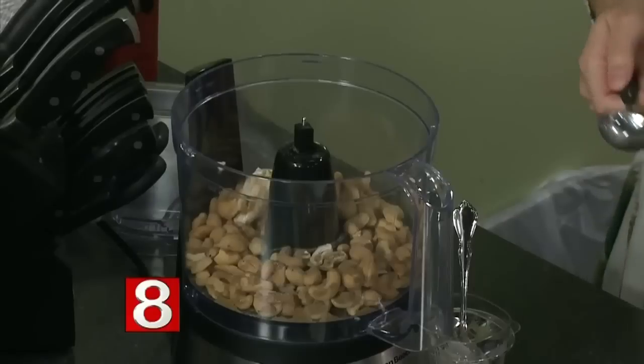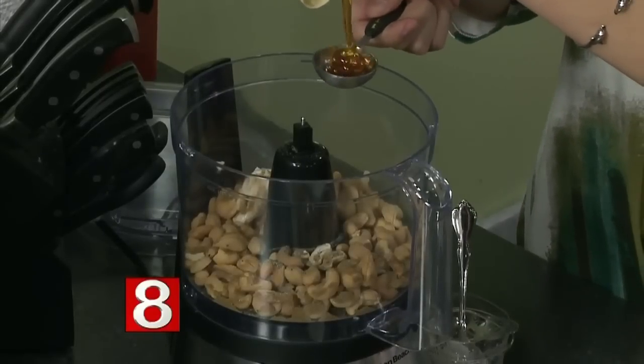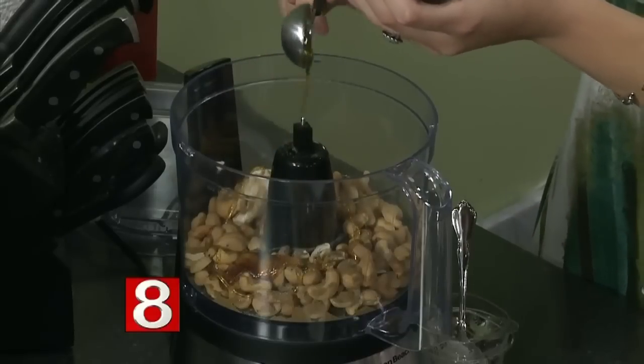Oh, that's great. I didn't know that. It slides right off. You don't have to fight with it. You always learn something new. Okay. Oh, yes. Look how easy that comes out of the spoon.